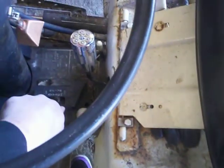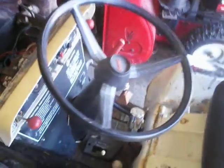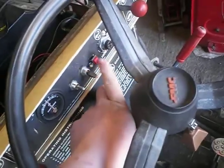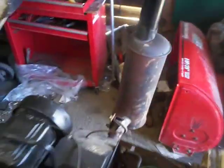Parking brake. The engager for the deck, I forgot what it was called. Choke, amp meter does work. Nothing. Lights, horn with a little light right there. Ignition switch. I did put that stack on there. Original muffler. This thing was cream, like this color. And as you guys could tell, I did repaint this black and green. Here's the front. Black and green.